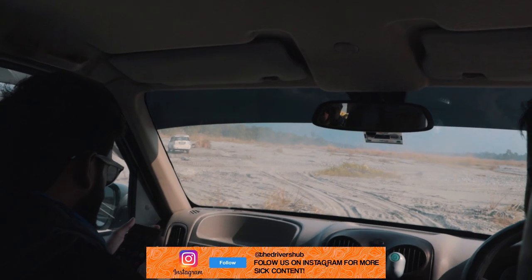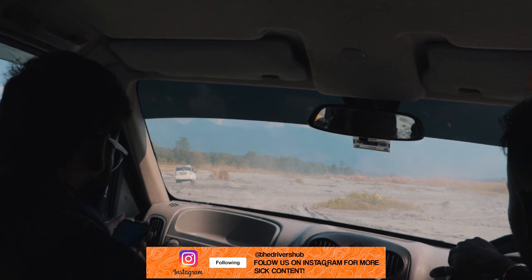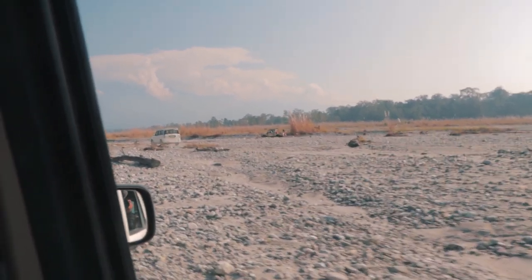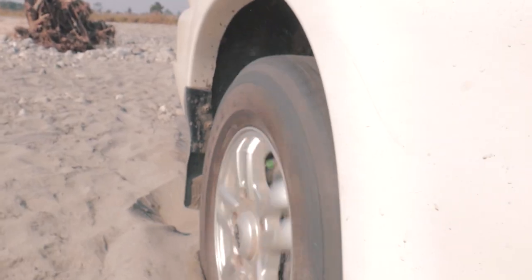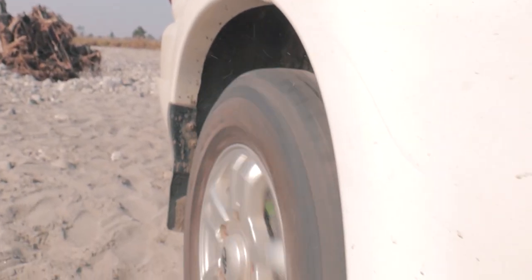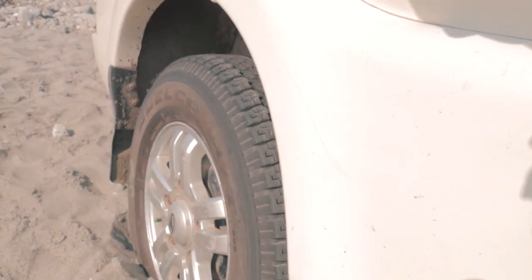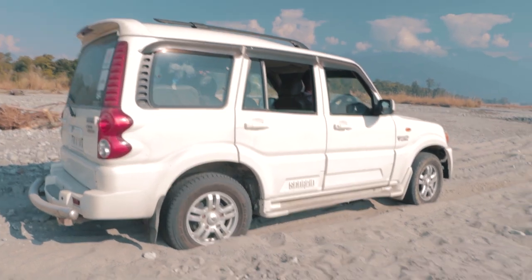So we hopped into our Scorpio and headed towards a better location to see the real obstacles and the real struggles that the driver and their co-drivers had to go through while driving their car through such tough conditions. So while driving towards the location, our Scorpio, not being a 4x4, got stuck into some sand.